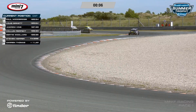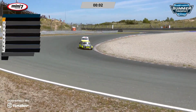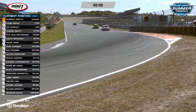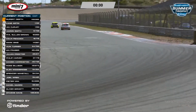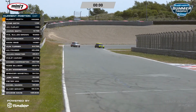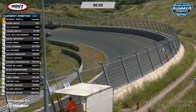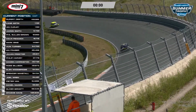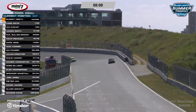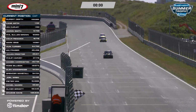The lead now in corner 11, 12, Rupert Deeth, who has enough to be sure of the victory of this race. Then on second, Kane Aston and then Ian Curley on third. And I think for Ian Curley, he's too far away from Aston to have some advantage of any kind of slipstream coming out of Arie Luijendijk corner. The difference between the cars is now too big. So I think it will be Deeth, Aston and Curley at the finish here.